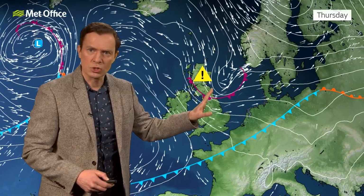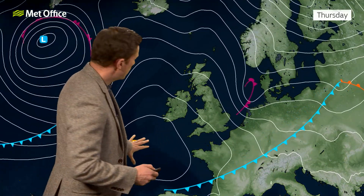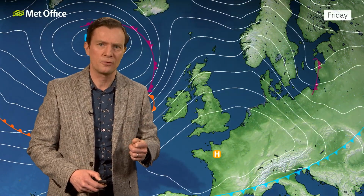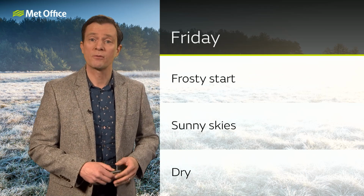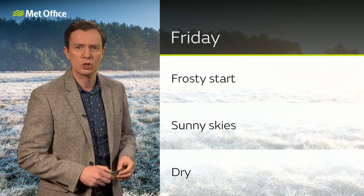As that low then scoots away, a chunky area of high pressure moves in, and that will calm things down for Friday and ease the winds down overnight, which will allow a frost to form. And if you like your winter's days to be full of blue skies and crisp sunshine, then Friday looks like a cracker. Yes, it'll be cold and frosty to start with, but for most of us, it'll be blue skies for much of the day.